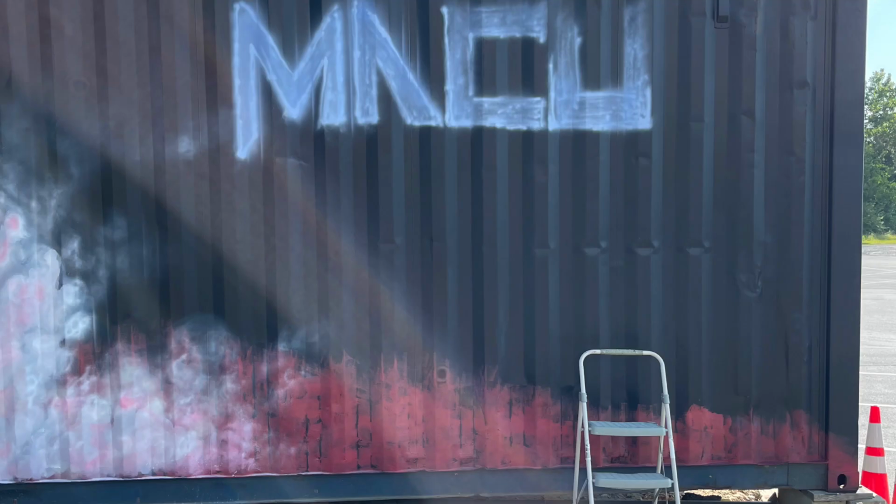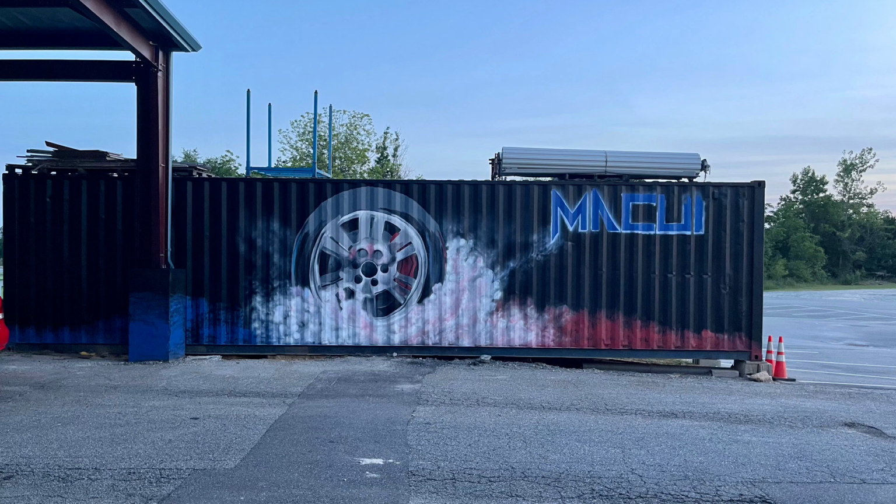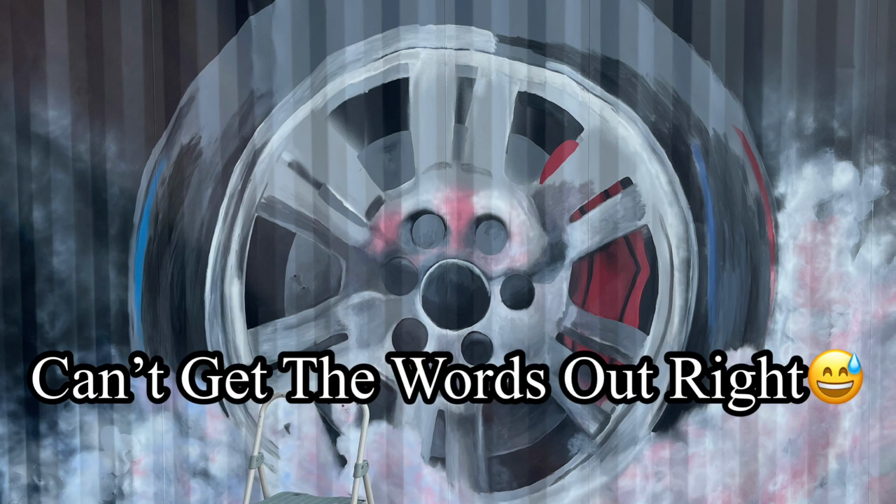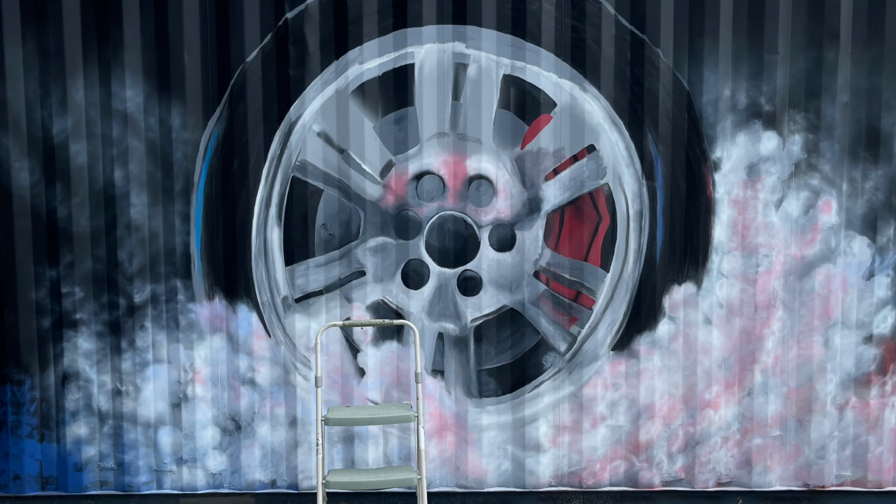Okay, when I did the smoke, I first did it with the paintbrush, but I finally had gotten my cans of paint in. And so as you can see, it's like little airy sprays all throughout the container.